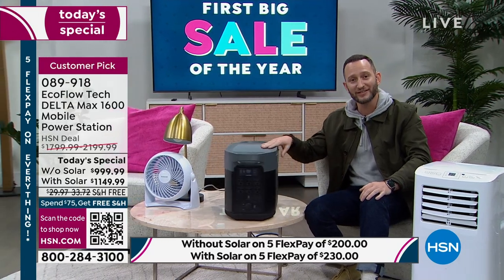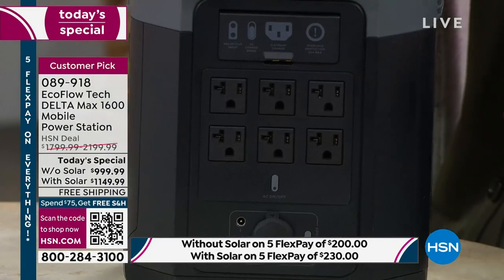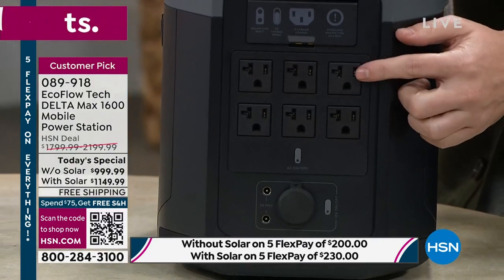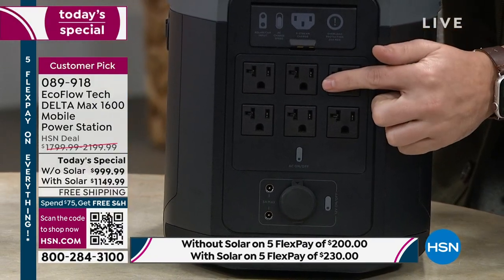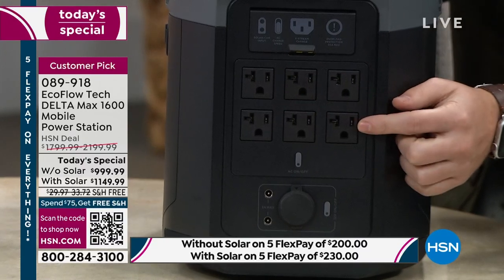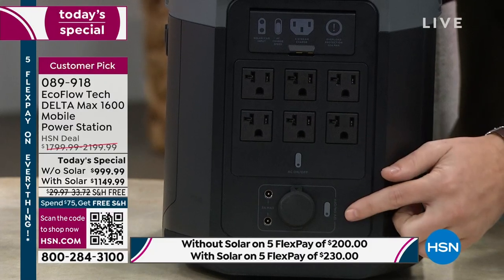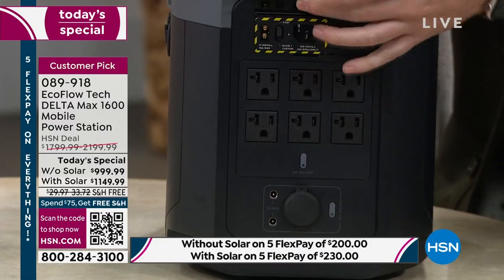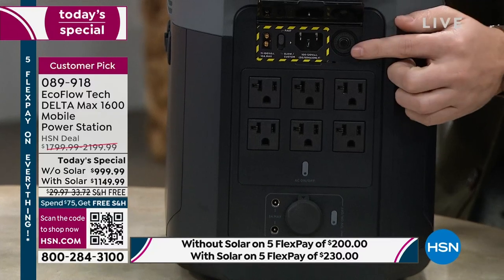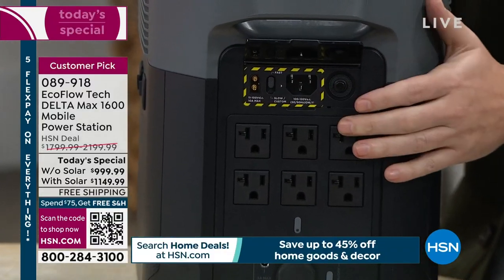And speaking of plugging things in, we've got 6 individual 3-prong AC outlets. So we can plug in our refrigerator, our portable AC unit, a light, a fan, a microwave, and whatever else we want to plug in. Maybe it's that heating blanket. We also have the DC port. Right here is where we plug it into the wall. Very simple. Open that up, and you've got that AC outlet right here that we plug it into the wall. Cable coming included, of course.